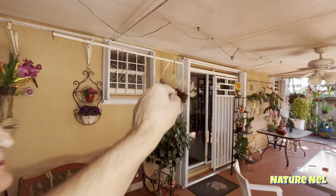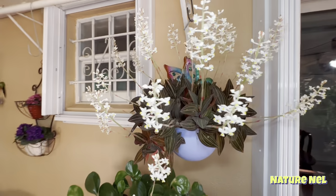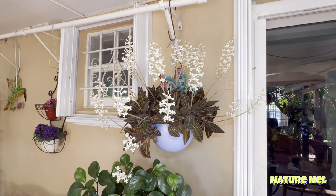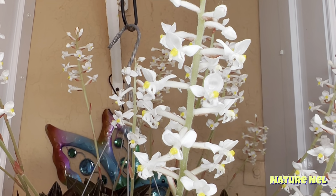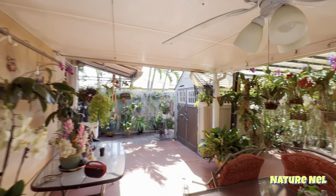Wow, mira esta que grande. Here's another jewel orchid. Qué linda está. And the flowers are very tiny, but I do love them. I love that little yellow spot in the center. I'm telling you, she has them throughout everywhere as you look around.